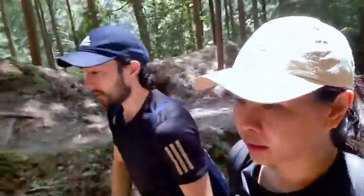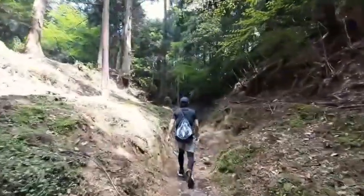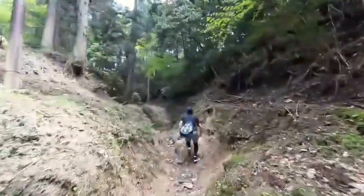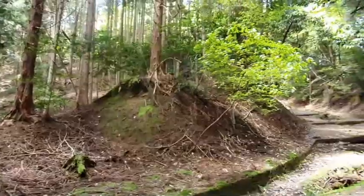So if you go to Mount Hiei, you go to Enryaku-ji. If you go to Mount Koya, I forgot the temple's name, but really, really good spots for really old traditional sects of Buddhism. Now, if you're down for hiking, this route is pretty steep. It's not dangerous or anything, but definitely, as you can see, expect yourself to get a good leg workout.